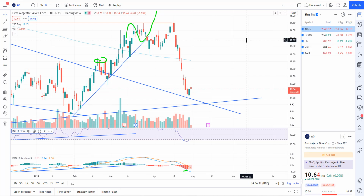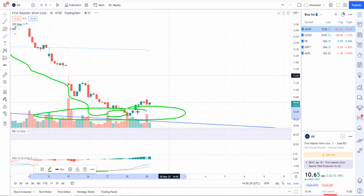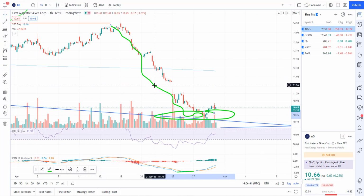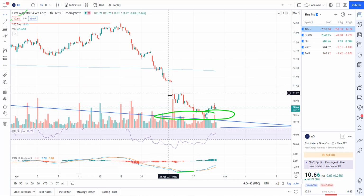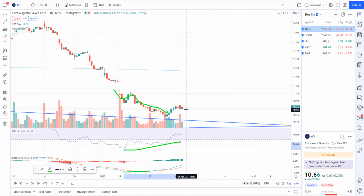Okay, some of these gold miners, AG, this is a silver miner, but they mine gold too. Big downward move. We're just kind of holding this support line right here. On the hourly chart, we've got bullish divergence. Let me go ahead and point that out. Okay, so you see how the price is kind of drifting lower right here, and yet the momentum is moving higher. So we still have that.